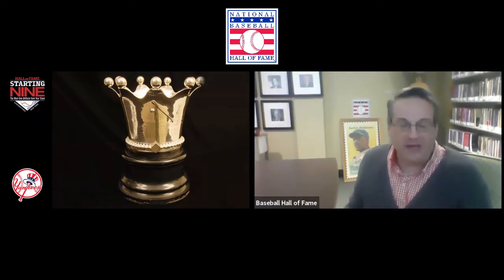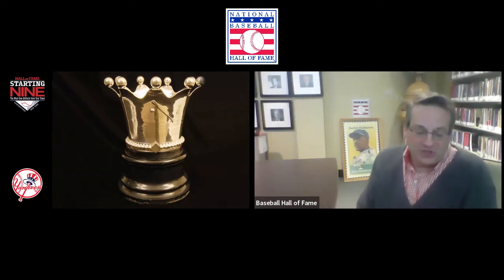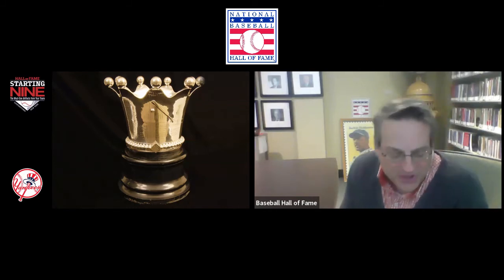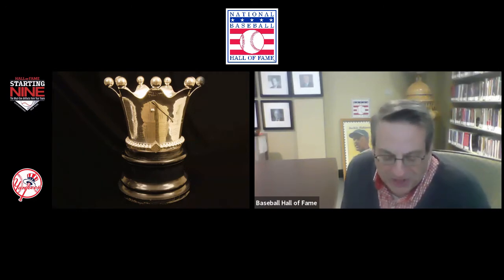All right. So those two great items for the Boston Red Sox. Now we go to their rivals, the New York Yankees. And this is not something you see all the time in our museum. This came after the 1921 World Series. It is a silver crown that was given to, well, I guess a man who is known as the king of baseball. Tell us about this.